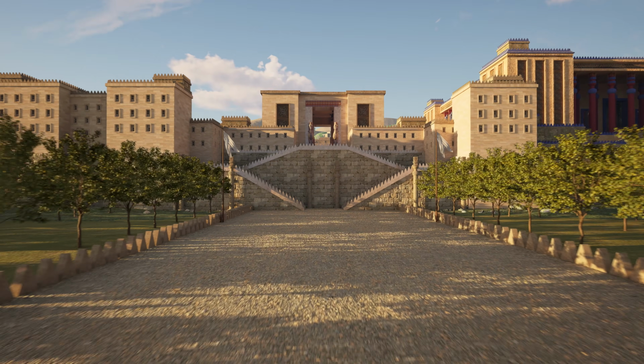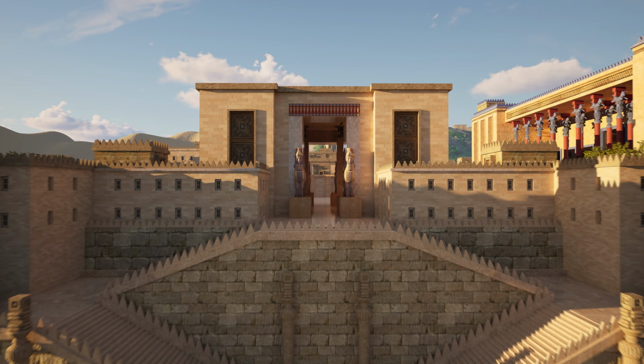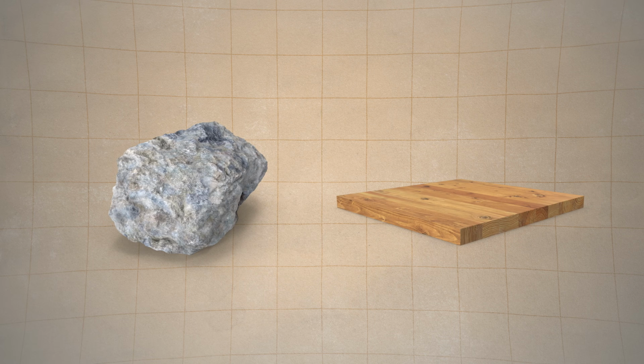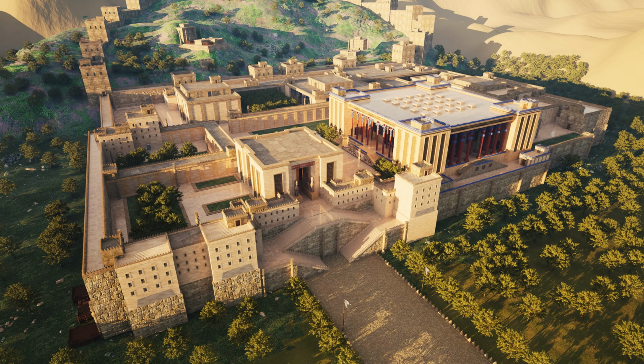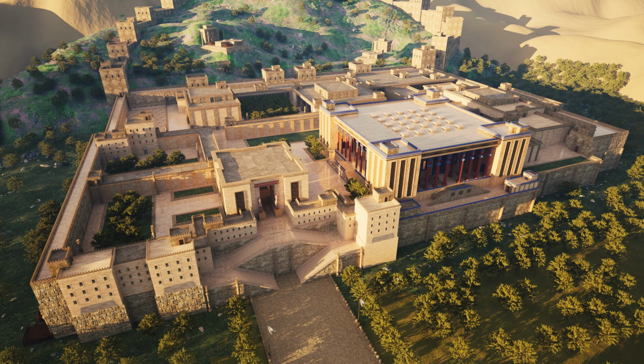But some of what made Persepolis unique was how it was built. Materials were brought in from across the empire: stone from nearby mountains, cedar wood from Lebanon, and skilled workers from different regions all contributed to its construction. For generations, Persepolis stood as the symbol of the power of the Persian Empire.